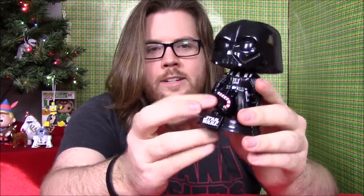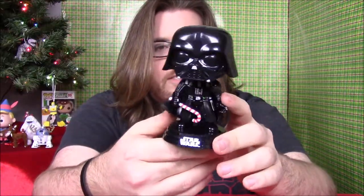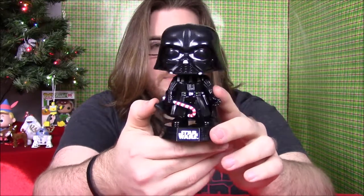But yeah, I wish they would have done something more with it. Maybe have his eyes light up red and green or something. I don't know. Of course, he does have all the red and green lights from his armor and stuff, but something more festive about him would have been fun to add. But I guess that's going to be it for Darth Vader.